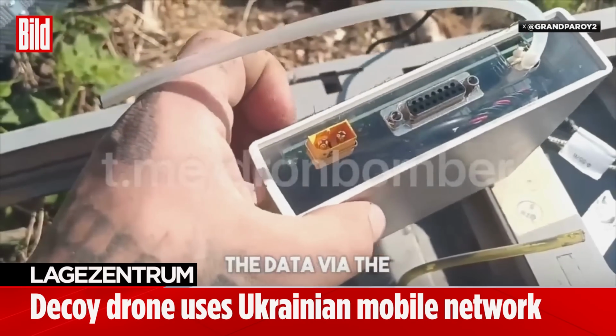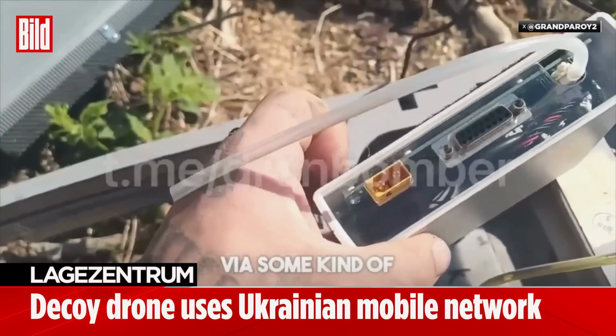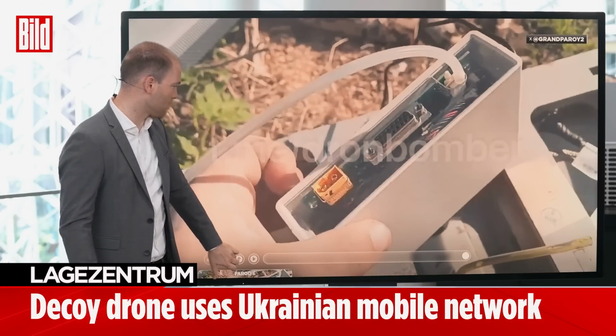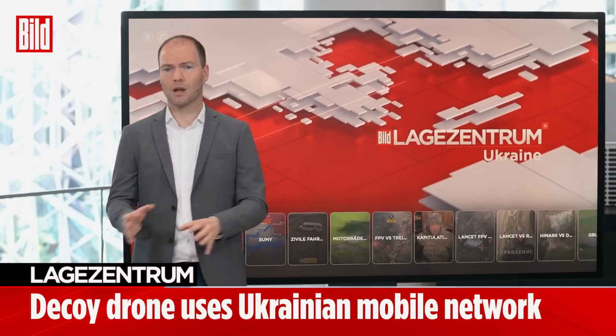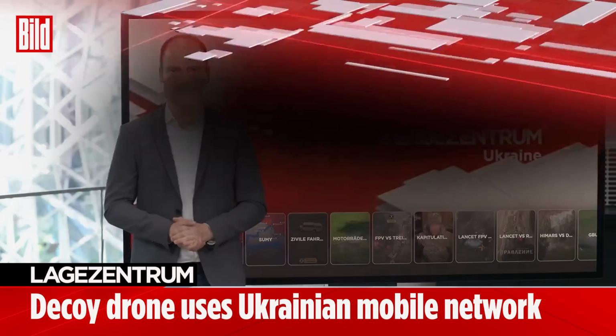Here we see it again. So that's a real modem with a real internet cable on the right side. Their own providers are being used by the Russians against them to move from point A to point B within Ukraine and then travel hundreds of kilometers within the country, either to strike with Geran 2 drones or, like this parody drone, to simply crash somewhere without causing any damage.